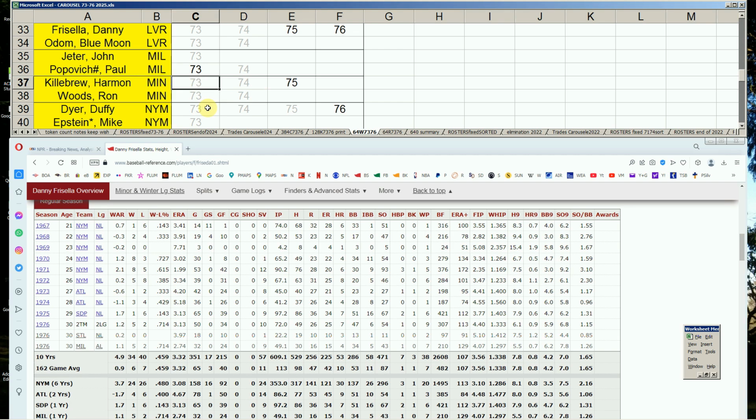All right, Hall of Famer Harmon Killebrew. He's on the back 3, probably. He's near the end, folks, and he drags it out for 73, 4, and 5. Probably could have called it after 72, but he stuck around for 3 more years.